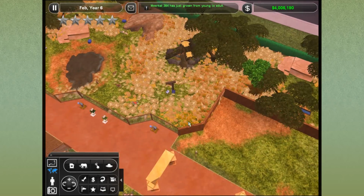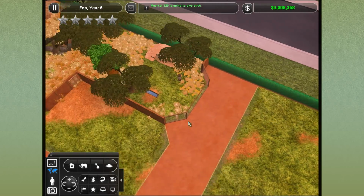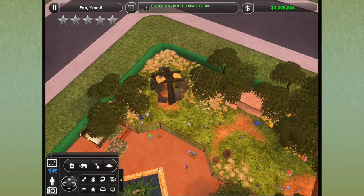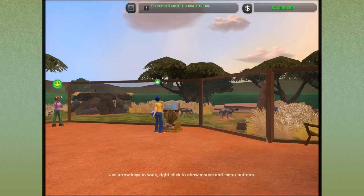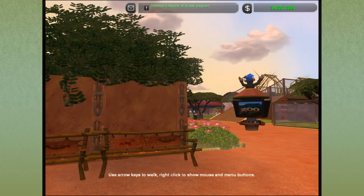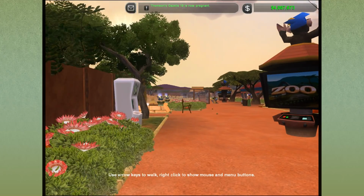No, we have lions! Oh, I forgot about my lions! All right, well, we'll wrap up with the king of the jungle, which actually is king of the savannah, I suppose. Is the lion the king of the jungle? I forget what game that was from or what movie. I can't remember. All right.